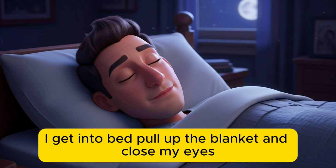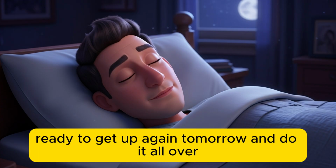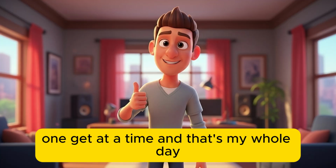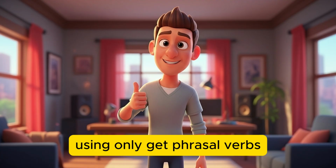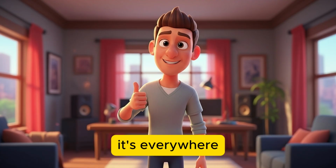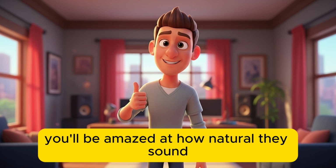Finally, I get into bed, pull up the blanket, and close my eyes. Slowly, I get to sleep, ready to get up again tomorrow and do it all over, one get at a time. And that's my whole day using only get phrasal verbs. See how many situations you can describe with get. It's everywhere. Try using some of today's phrases in your own routine. You'll be amazed at how natural they sound.